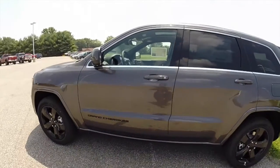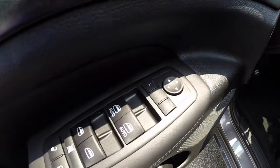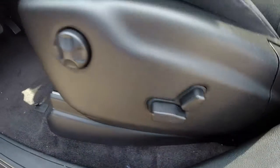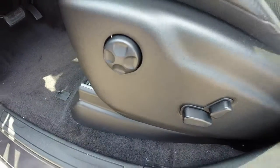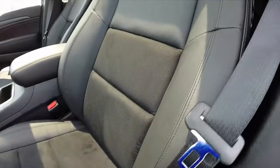Go ahead and take a look at the interior now. Alrighty, inside we have power windows, power mirrors, and power door locks. We have an 8-way power driver's seat with 4-way adjustable lumbar support. Good look at that suede seating.